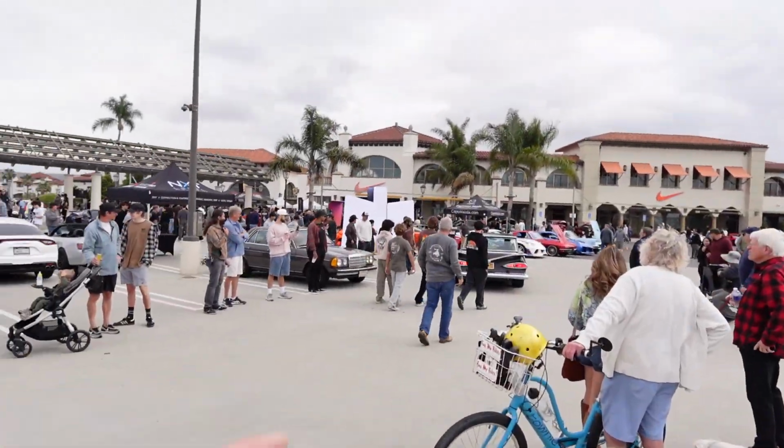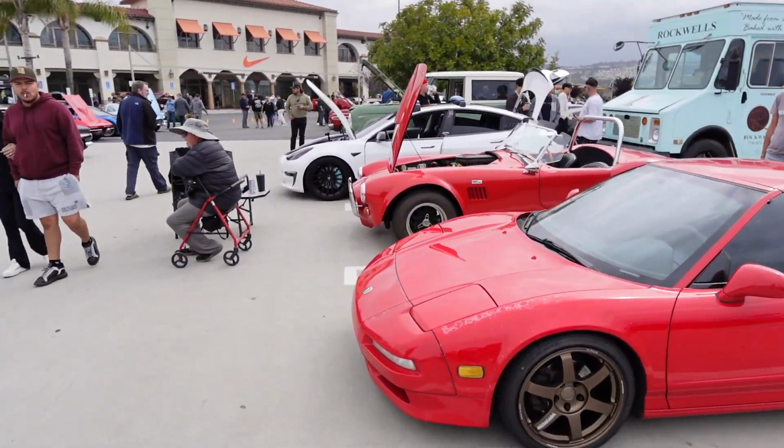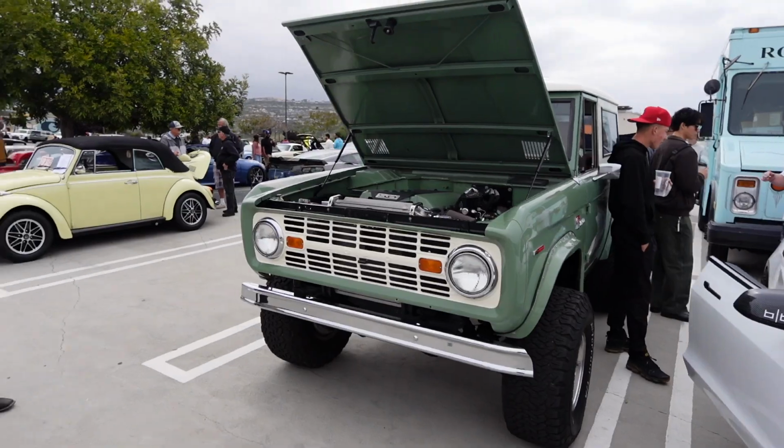Oh, look at this over here. Don't know if I'll be able to catch up to it. This is a 1959 El Camino, and I'm a fan of 59s. I love those teardrop rear ends. Let's scoot over here, give you a quick look at the beautiful Bronco that's there.